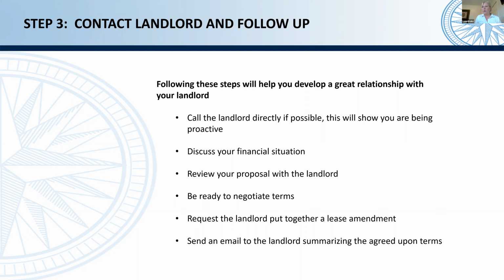And once you're done with the call, request the landlord to prepare a lease amendment. Unless you have an amendment, nothing is agreed to. And then as soon as you hang up from that call, I want you to send them an email and say, dear Mr. Landlord, these are the terms we agreed upon, and you're going to be preparing an amendment. This is what it's going to say, and it's going to be to me by this date.